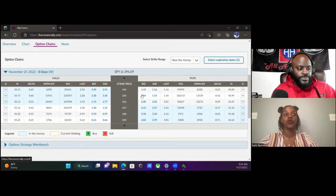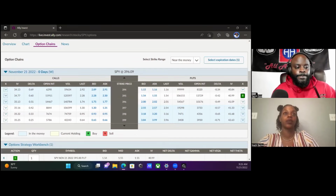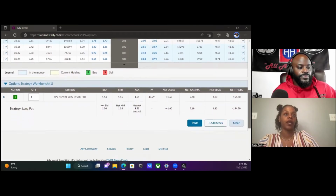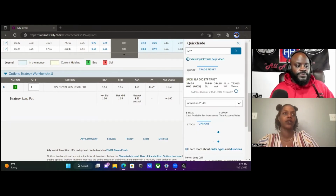So you may want to choose the 395 strike price, and over here where this X is, can you see my mouse? I have the screen. Okay. All right, this is how you're selecting and placing your trade. Select buy. We're going to buy the 395 strike price, and this is a put. Next you want to scroll down. And here it tells you different information about the option contract that you're about to purchase, and hit trade. We got 3 minutes.